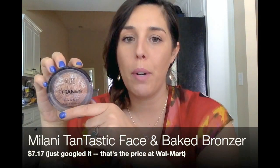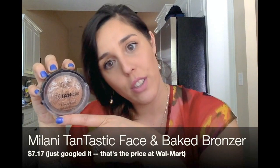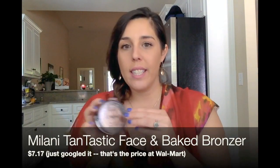And just to throw something in the loop, this is the only drugstore bronzer I have in my professional kit. It is Milani Tantastic, and as you can see, it's from Walgreens. Face and Body Baked Bronzer, Alliteration Day. This is almost like the Lorac. It looks and feels the same, and honestly, it's baked and luscious, swatchy for you. And this is really shimmery, so you gotta be careful. But here, oh, it's so pretty, so pretty.